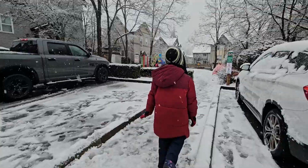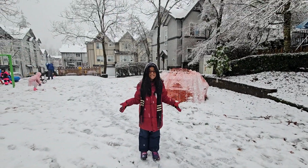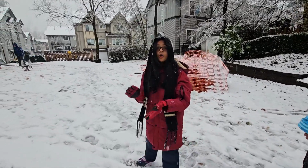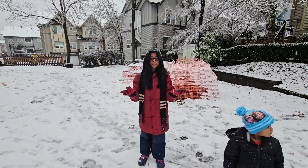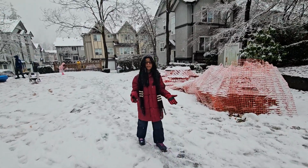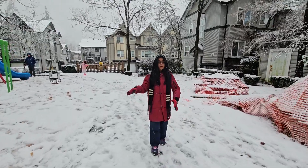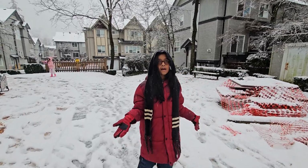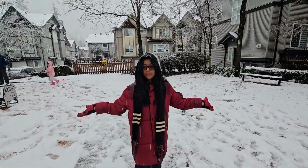So this is the playground. Today is the first snow of this season, and I am very happy it's snowing. When I was coming back from class, I thought it was raining because it was kind of flurrying, and then it magically just turned into snow, and it got really piled up. Now it's like 2, and that time was like 11, and look now.